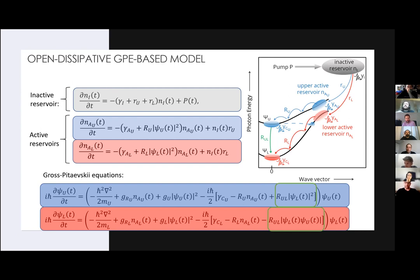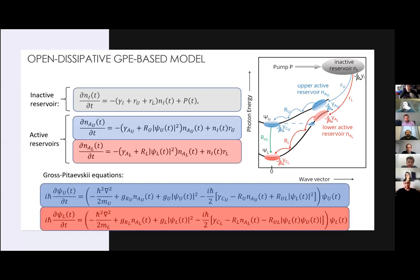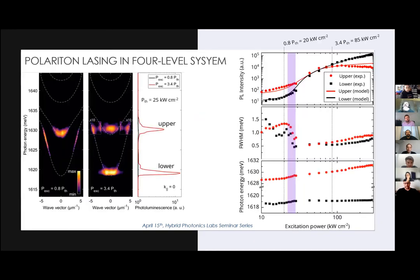But what I can say from the simulation, when we try to fit this intensity input-output characteristic, in the case of the Gross-Pitaevskii equation without this term, we can achieve the saturation of this curve. So probably some mechanism is responsible for that, but it's hard to say which one.